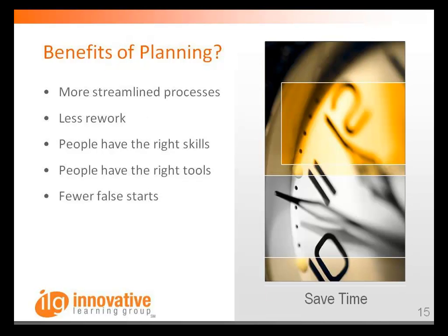Absolutely. I mean, certainly doing some planning is going to help you save time. With some planning, you'll have more streamlined processes. You won't have wasted steps. There won't be missing steps. You'll have less rework. In other words, less spinning of your wheels, less going back because it wasn't the right thing. People will have the right skills. They'll be real fluent with the tasks they need to do. People will have the right tools. They're not always fighting to make a given tool work and do what they need it to do. And certainly you'll have fewer false starts. Every effort counts, and you want to be able to move the project forward, not be cycling back.